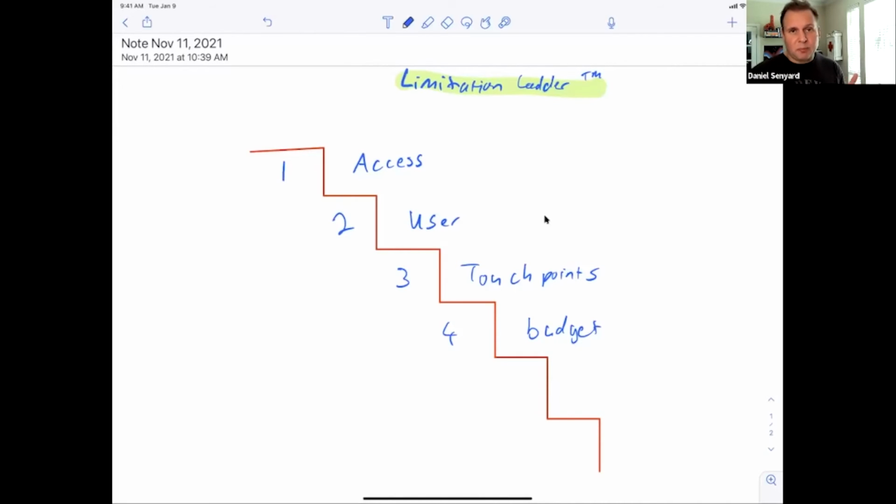So being able to do a pilot limits the budget quite dramatically. You're not having to sign a long recurring contract. Then you want to limit the stakeholders. And hopefully, if you've done all of the above, the stakeholders have been limited, because you haven't had to go through procurement in the same way as you would normally.